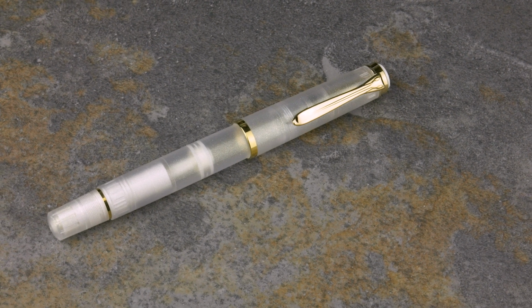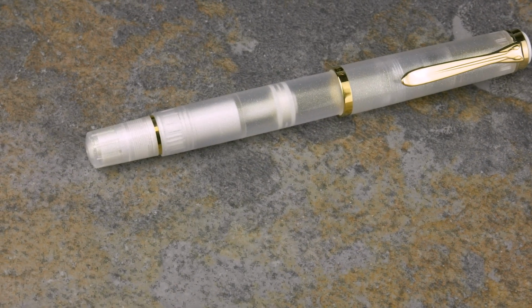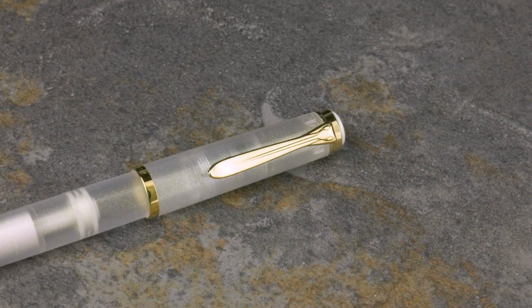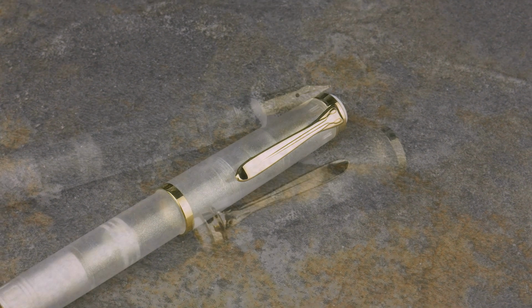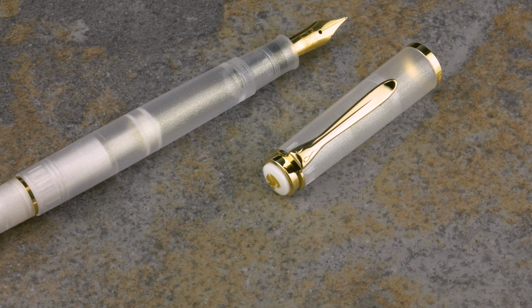Let's start with the Pelikan Sovereign M200 Golden Barrel. It's a special edition to accompany the Golden Barrel Ink. It is, of course, a piston filler. It has a clear barrel end cap that has a satin finish. It has something I love, which is sparkles. It's a stainless steel gold-plated nib in extra fine, fine, or medium, and it's gorgeous.